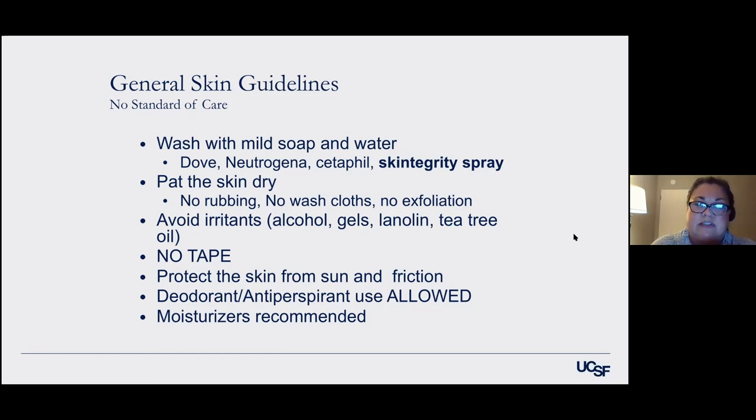We want patients to protect their skin from sun and friction. So if you're doing the superclav or you've got this V, wearing a shirt that's a little bit higher in the neck to protect it from active sunlight is preferred. You can use deodorants and antiperspirants, and moisturizers are recommended.